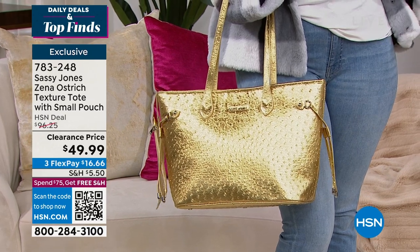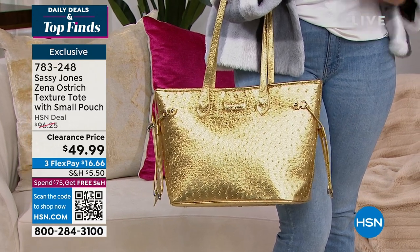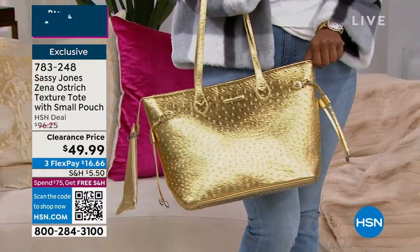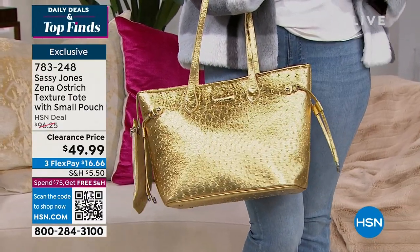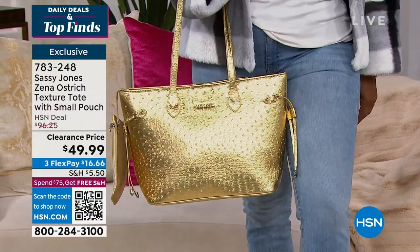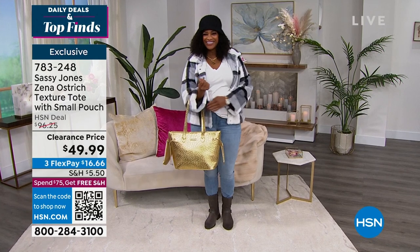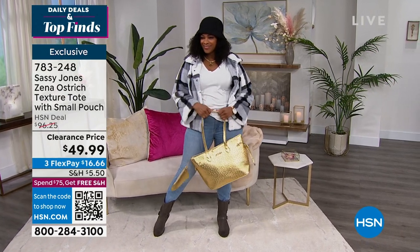$49.99. That is such a great price, and it even has a little pouch on the inside. You can't even see it. That is a big look for $49.99. You can fit just about everything in there. I think Sayla's got the kitchen sink in there. Of course, she's like, you know it. $16.66 is your Flex Pay, and the colors are great.